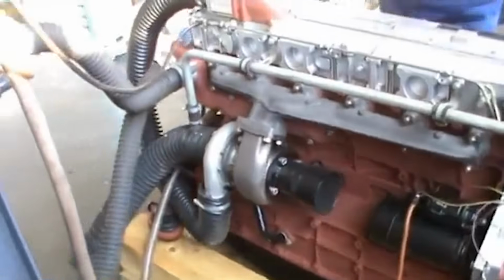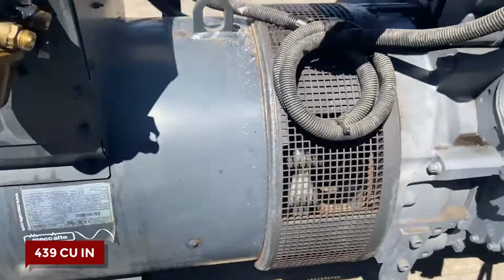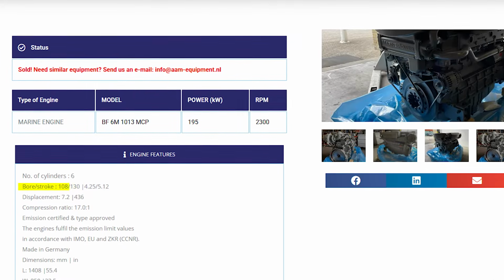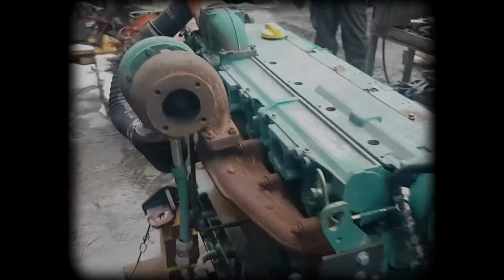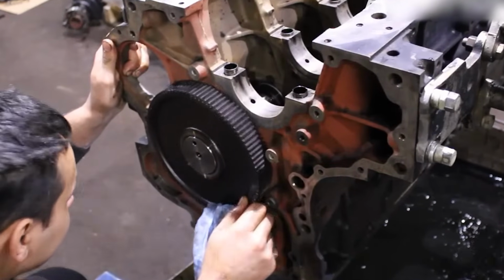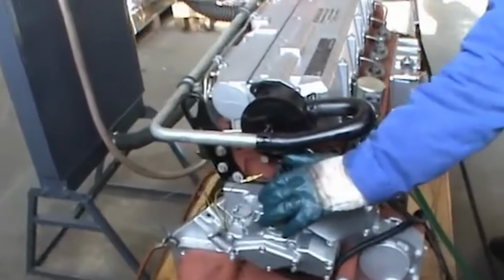At the foundation of its endurance was a displacement of 7.2 liters, equal to 439 cubic inches. The bore and stroke, 108 by 130 millimeters, gave the engine a long stroke configuration designed for sustained torque and reduced internal stress. This setup was not just mechanically balanced, but also forgiving during high-load operations.